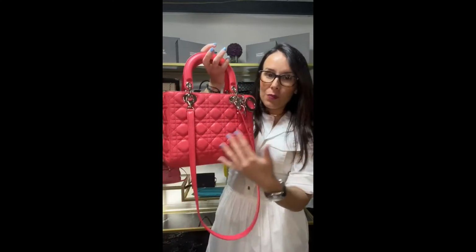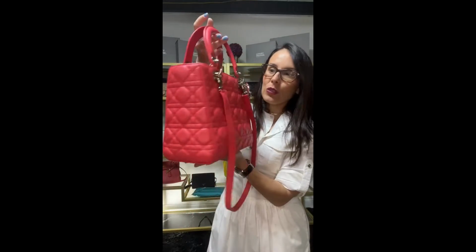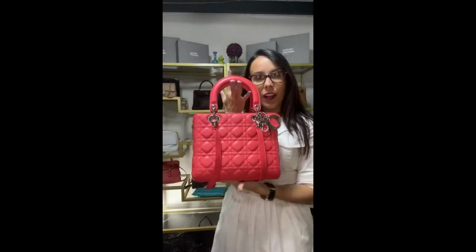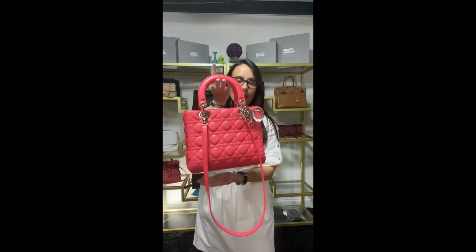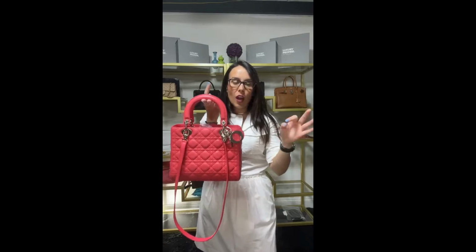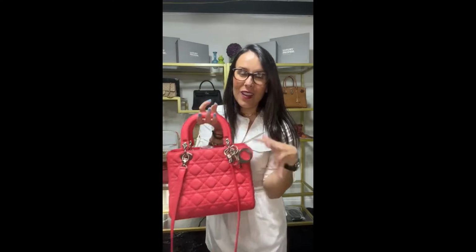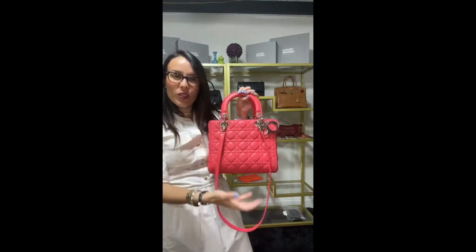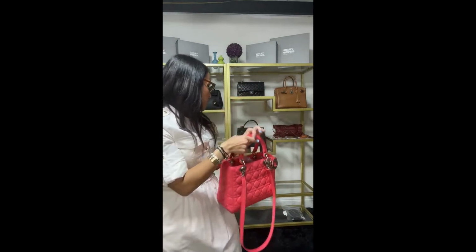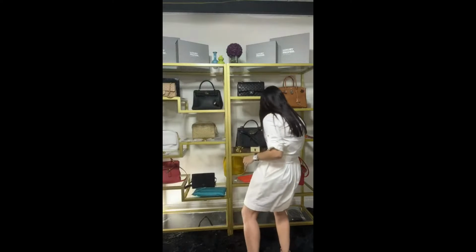And like Kristen's pointing out, the condition is absolutely stunning. And it's probably one of the most iconic handbags from the Dior house. You have the Dior saddlebag and you have the Lady Dior as their two top icons. Believe me when I tell you, great price if you don't have a Lady Dior, or even if you have one and you want one with color. Amazing price and amazing condition for this one. We're going to put this one back.